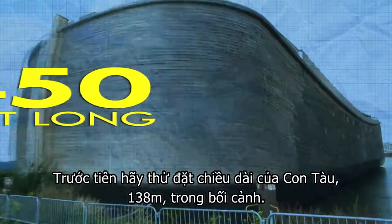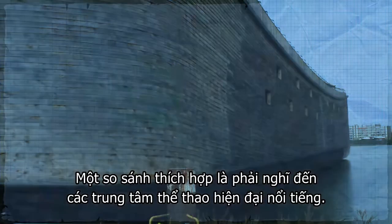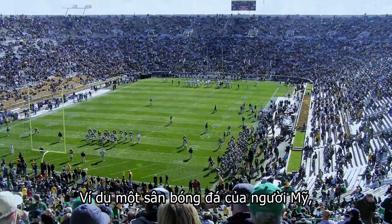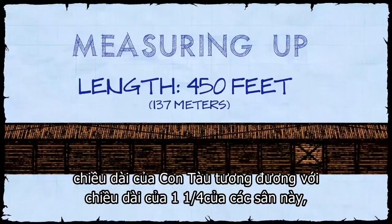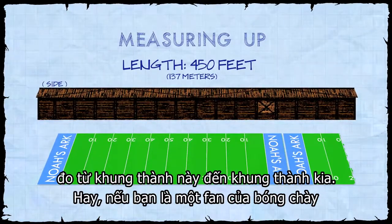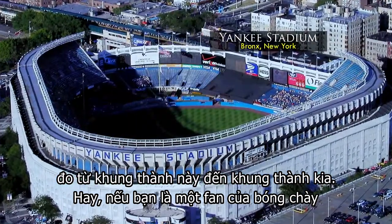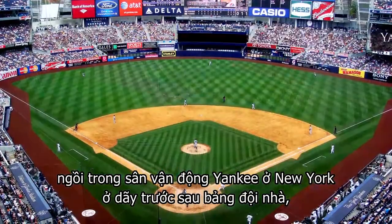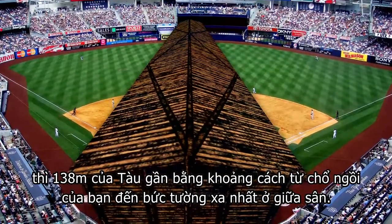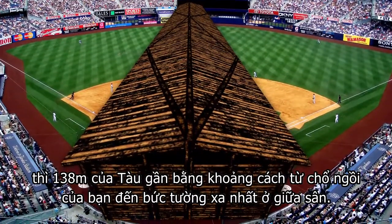Let's first try to put the Ark's length, 450 feet, in perspective. A convenient comparison is to think about some popular modern sporting venues. Take, for example, an American football field. The length of the Ark is equivalent to the length of 1 1/4 of these fields, measuring from goalpost to goalpost. Or, if you're a baseball fan, sitting in Yankee Stadium in New York, on the front row behind home plate, the 450-foot ark very nearly matches the distance from your seat to the farthest wall out in center field.